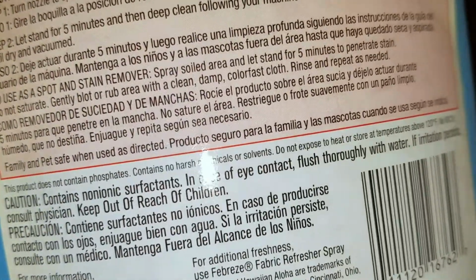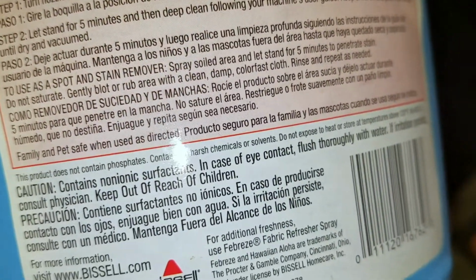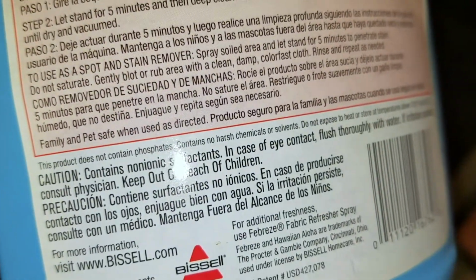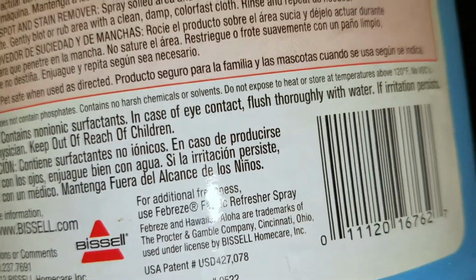To use as a spot and stain remover, spray soiled area and let it stand for 5 minutes to penetrate the stain. Do not saturate. Gently blot or rub area with a clean, damp colorfast cloth. Rinse and repeat as needed. Family and pet safe when used as directed. This product does not contain phosphates. Contains no harsh chemicals or solvents.